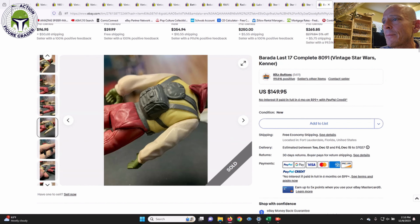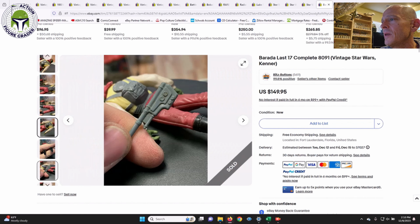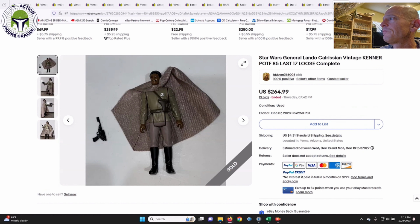Let's see the back. The backpack is where you've got to look. Backpack looks pretty good. Looks pretty good on him. I bet this would grade like an 80+. And that one sold for $149.95. The AFA 85 sells for like $225 to $250 right now. So $150 for an ungraded one that's in pretty near mint minus condition, I think that's a pretty fair deal.